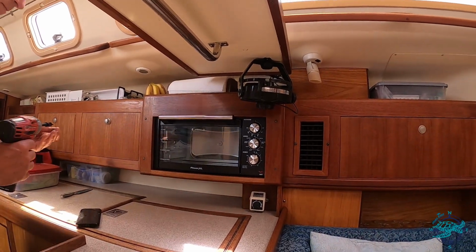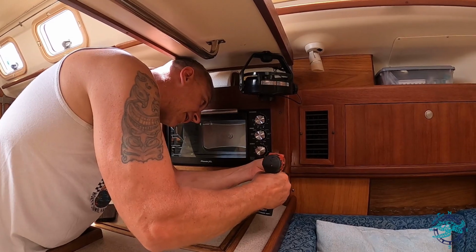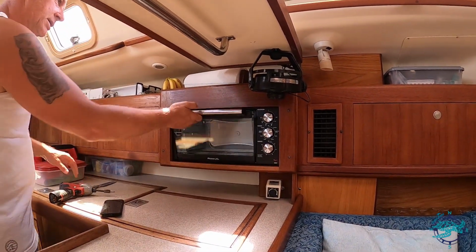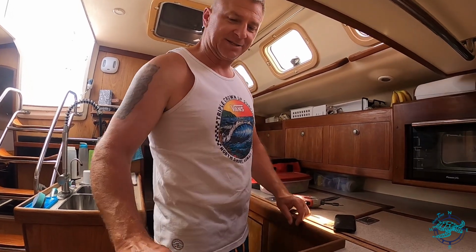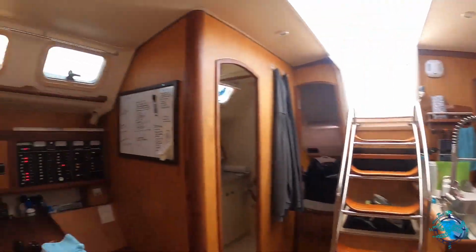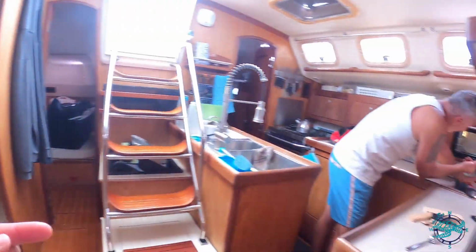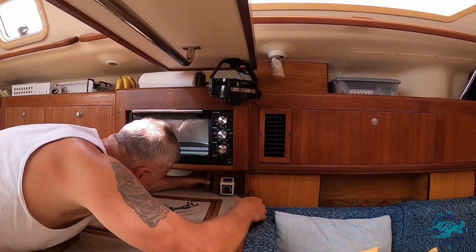Just brought our boat into 2022, baby. Nobody microwaves anymore. It's all about the air fryer. Done. Voila. Ooh la la. Wow, that's my French moment. Third time's a charm. Microwave. Power. Okay, we did it. We good. And now we're finished.